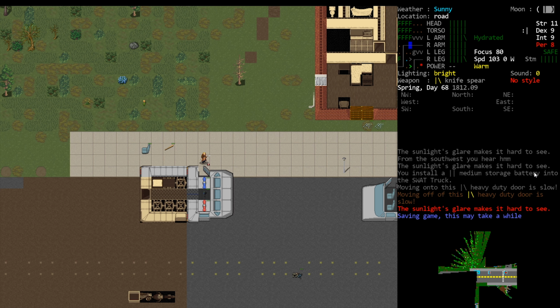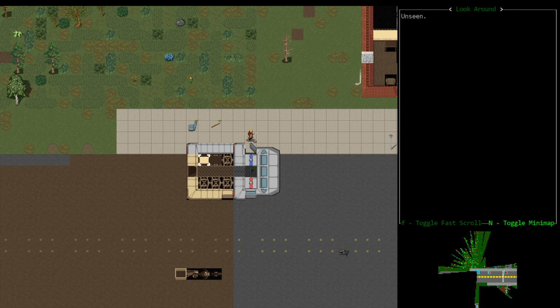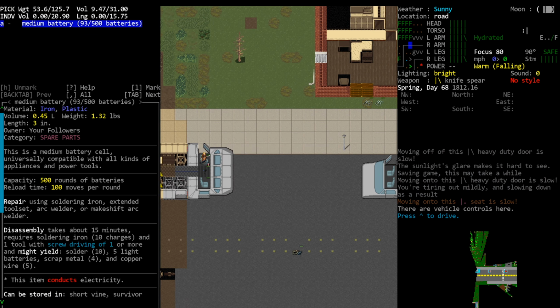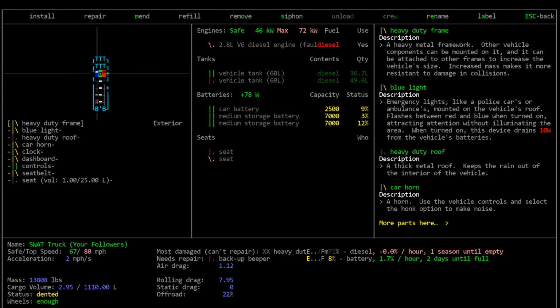Last episode we started working on our vehicle. This included us getting a welder, starting to do some of the basic work that we need, like putting a battery charger in here, putting in a bed and some cargo spaces. We are unfortunately waiting for the battery to charge. We're also waiting for our engine to charge our batteries, the vehicle batteries.